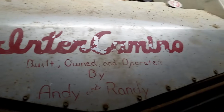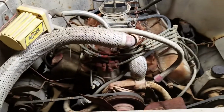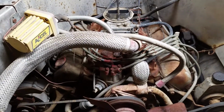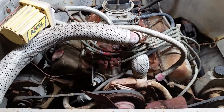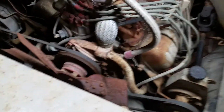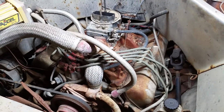The Intercamino, built, owned, and operated by Andy and Randy. What you got here is a 345 small block International V8, and it looks pretty rough. This will be interesting.